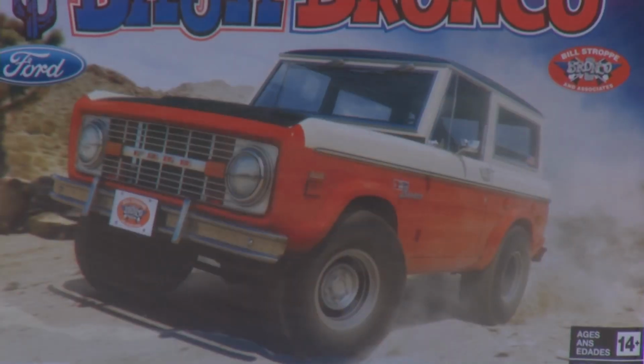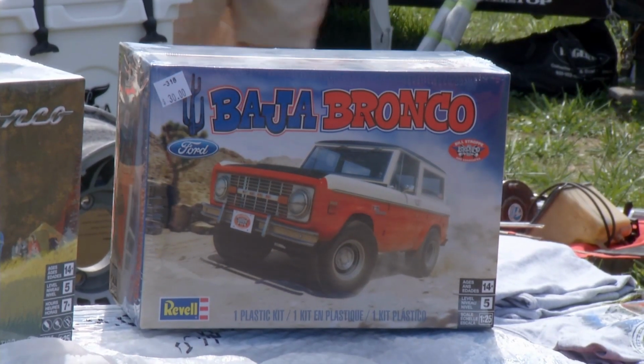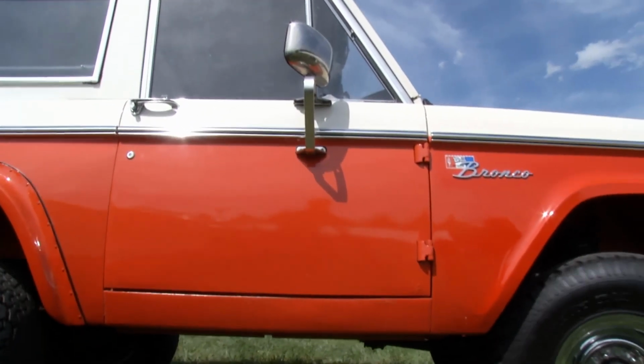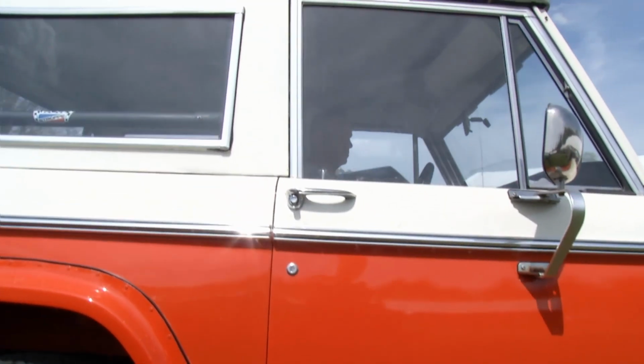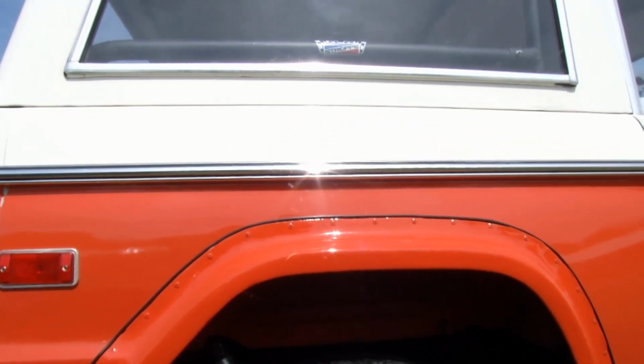And people today, I think, respect what he did. I consider the Baja, I guess, one of the pinnacle Broncos. I love the history of the Bronco, and I knew one day I wanted one, so it's been a great truck. I've had it for probably about 4 years.